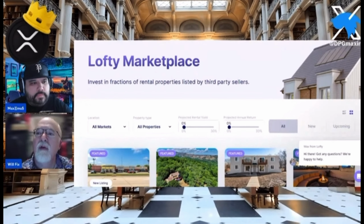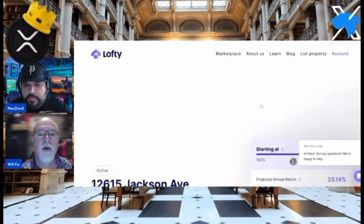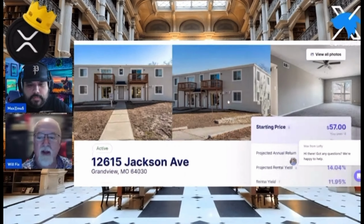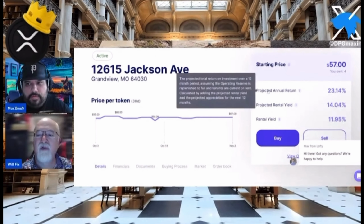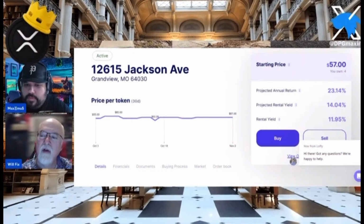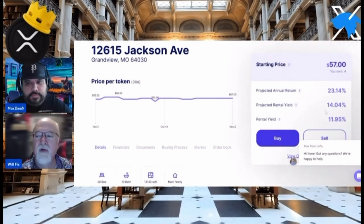So here's what happens. Let's look at this. Here's one, like I own some of this one right here. I bought several tokens of this particular piece of property. So let's look at it. Right now they're 57. I bought it at $50. So see there, it says I own 4. Look at the projected annual return. That's not too shabby. Wow. 23.14% projected rental yield. That's projected. What it's already done for me is there.